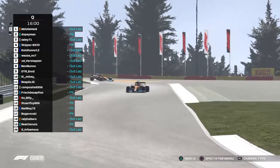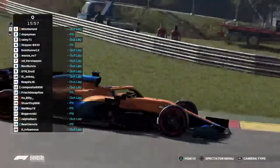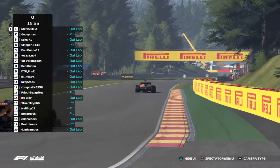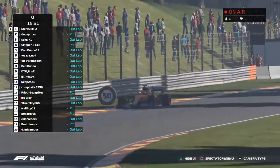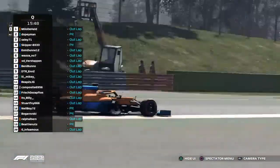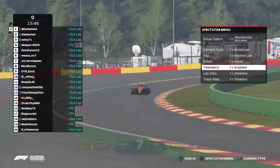Let's see. Class A on Monday had a wet race. Class B had a wet race as well. And now I'm reading in the comments that it's going to be a dry to wet race after 30 minutes. So it will be very interesting.